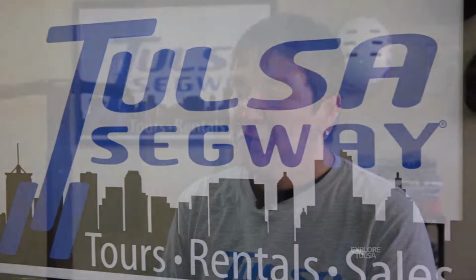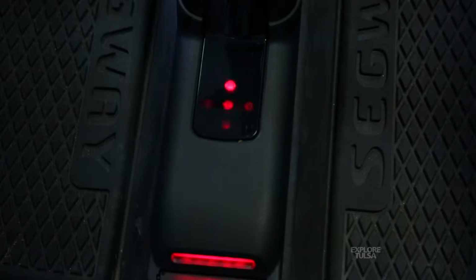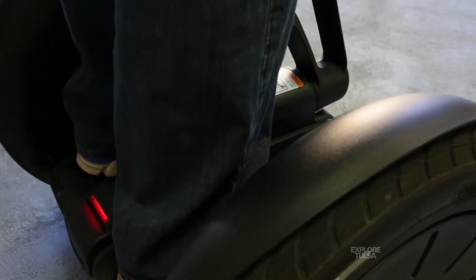So Segways have 5 gyroscopes inside and a circuit board. And all those gyroscopes are continually moving and continually adjusting depending on who's riding it. So the Segway is going to adjust differently to me versus you or versus anybody else. And that's what I think is the most awesome part about the technology, is that it's specific to whoever's on it. It reacts to whoever's on it.